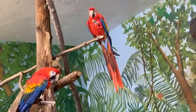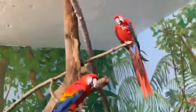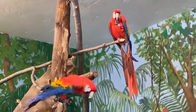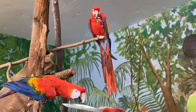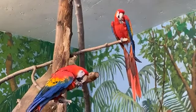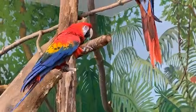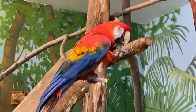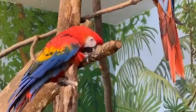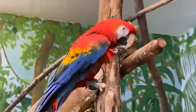Here at the zoo, we give our macaws different enrichment items every day. They will get different puzzle feeders, food presented in different ways, food hidden, things that require them to really think and to also use some of those amazing adaptations that they have. They might have to tear through things with that really powerful beak or through their feet. They might have to manipulate different things. They are very, very smart animals.